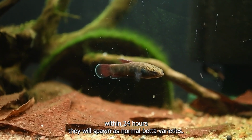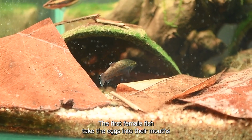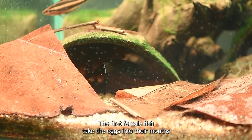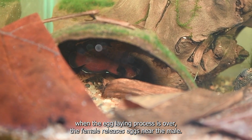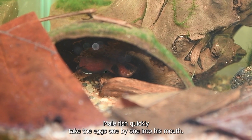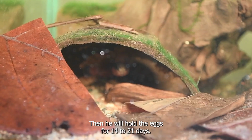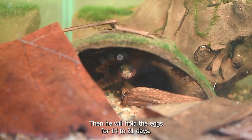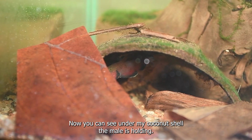As with normal betta varieties, the male wraps around the female. Here, the female first takes the eggs into her mouth. When the egg-laying process is over, the female releases the eggs near the male. The male quickly takes the eggs one by one into his mouth. Then he will hold the eggs for 14 to 21 days. Now you can see under my coconut shell the male is holding.